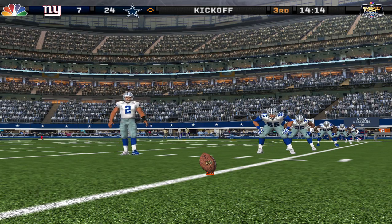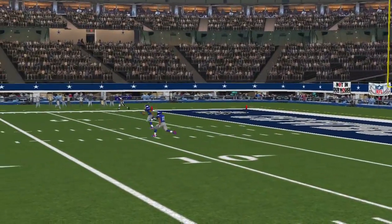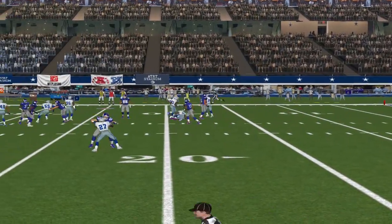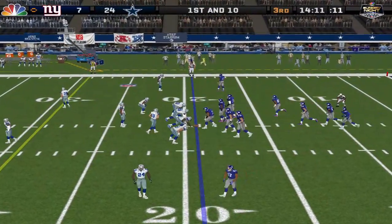Number 2 in to kick this one off. Dallas is lined up for the kickoff. Number 12. He got all of that back deep one. To return. From the 1 yard line. The Giants have their work cut out for them as they take over at the 19 yard line.